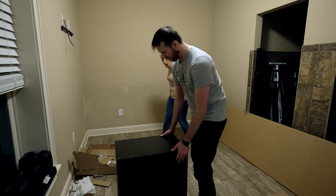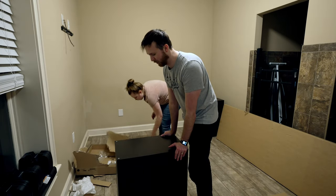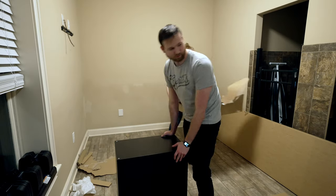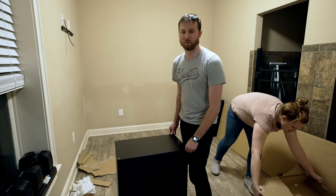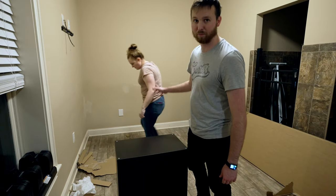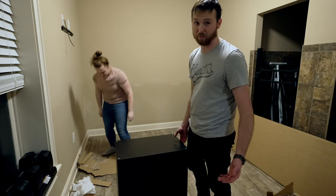So we got these assembled. Now we're gonna put them where we think they need to go, and then we need to take that little countertop apart and make sure everything's okay with that. And then we're gonna push these against the wall, and hopefully that will make the desk.